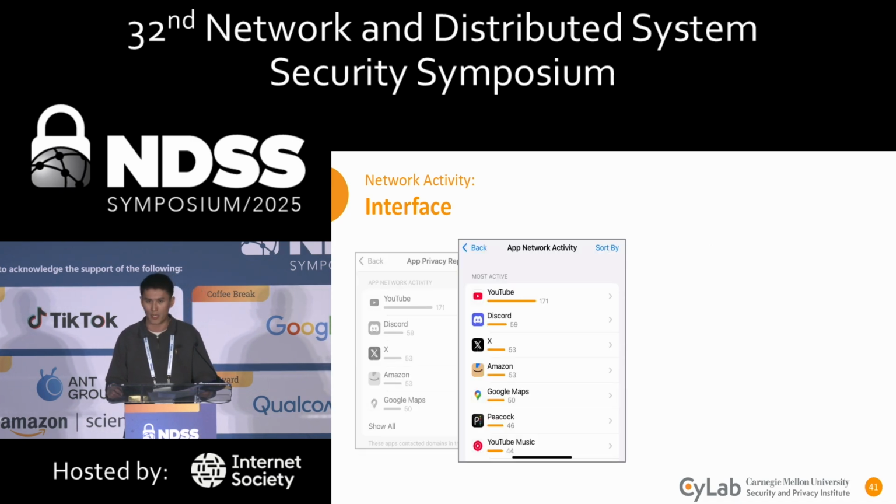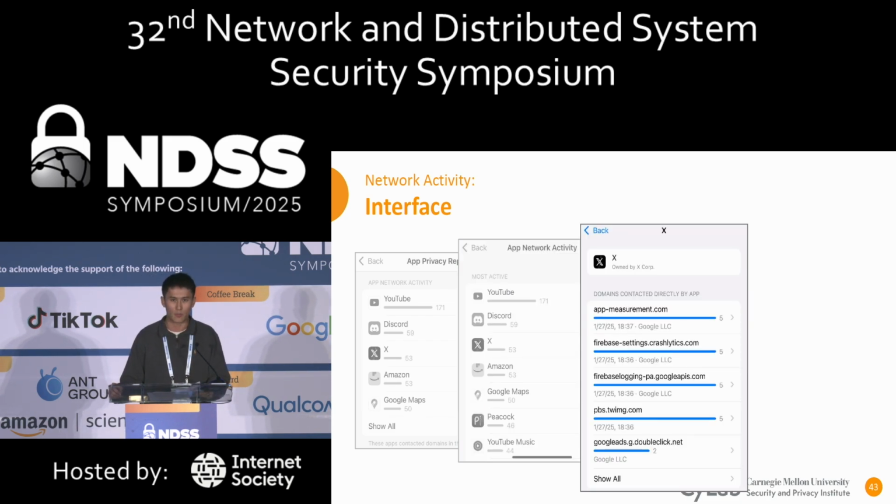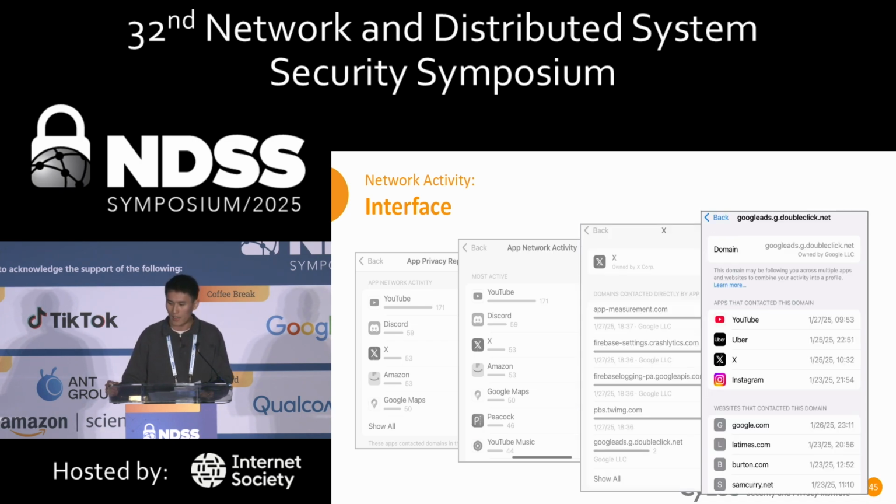Say I'm concerned about what the Twitter app has been up to, so I tap on it to reveal a list of domains contacted by Twitter. Say I tap on the double-click domain here, and now I can see all the apps and websites that have contacted the double-click domain in the last 7 days.